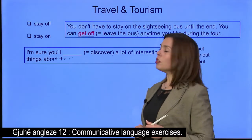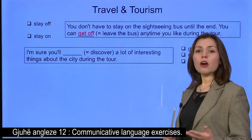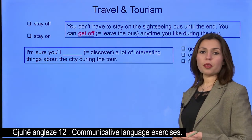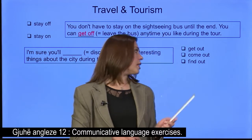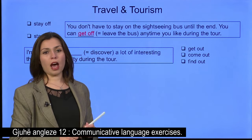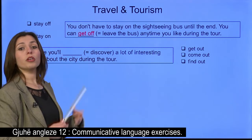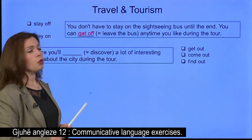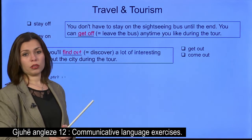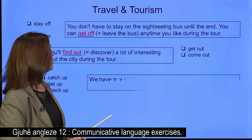I am sure you will, the meaning is discover a lot of interesting things about the city during the tour. And we're given the phrasal verbs, as we can see, get out, come out, and find out. So what is the meaning of discover? When you discover something, you find out something. Let's move on with the other sentence.